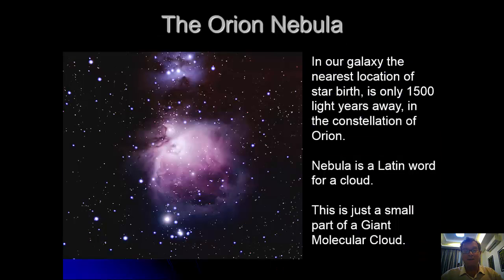It's actually, as we find out, in the Orion Nebula, or is the Orion Nebula, and in our galaxy it's the nearest location. It's only 1,500 light years away and appears in the constellation of Orion. So whenever you're looking at Orion and going, well, those are beautiful stars, well, one of these areas is our closest star forming region. Remember, nebula is the Latin word for cloud, and actually, as it happens, this is just a small part of a giant molecular cloud, which are thought to be the largest objects, features to be seen in our universe.